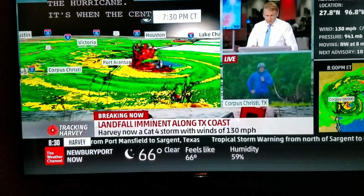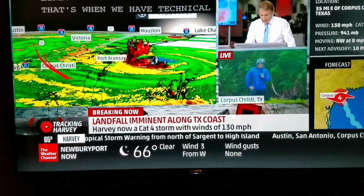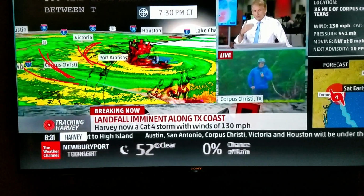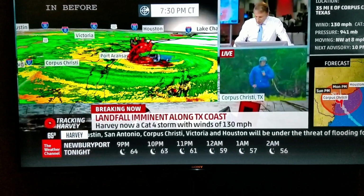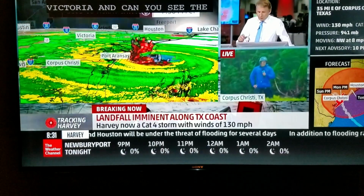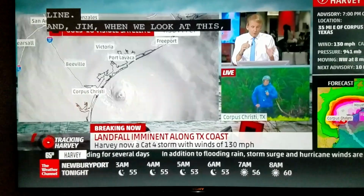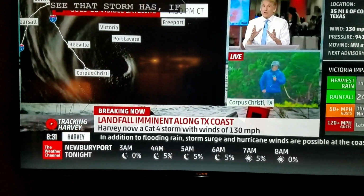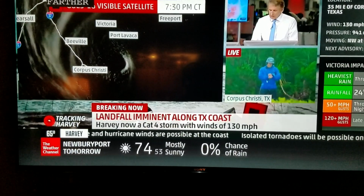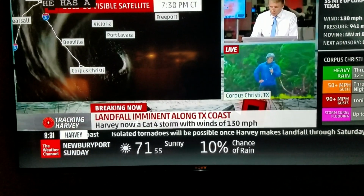When we look at the 3D version, Jim, you're in kind of a moat right now between the band that you were in before and this next very strong band that's between Port Aransas and the coastline and Victoria, and we can see the eye wall there. This very enhanced eye wall is right on the coastline. And Jim, when we look at the satellite, we can see that the storm has, if anything, edged a little bit farther north. So I'm really concerned about where Mike Seidel is, and that he has a safe place to go, because the northeast quadrant of this hurricane looks like it's going directly over Port Lavaca.